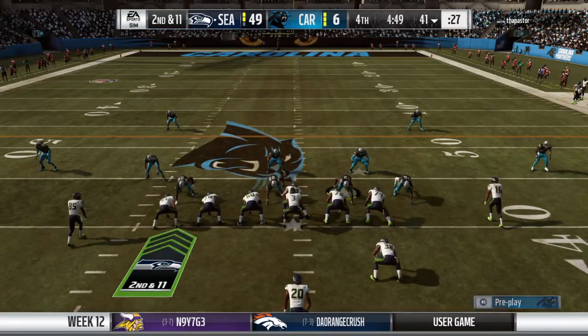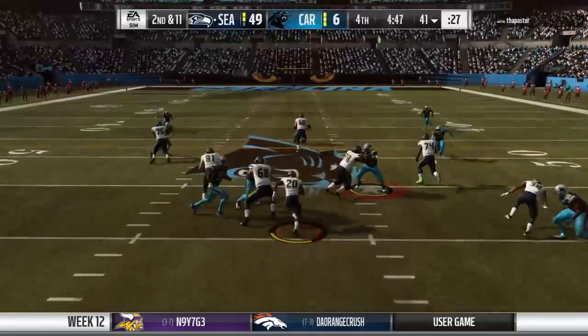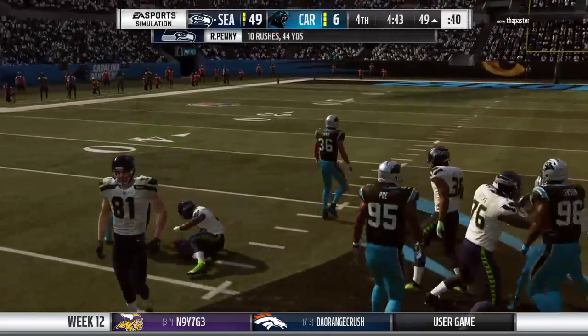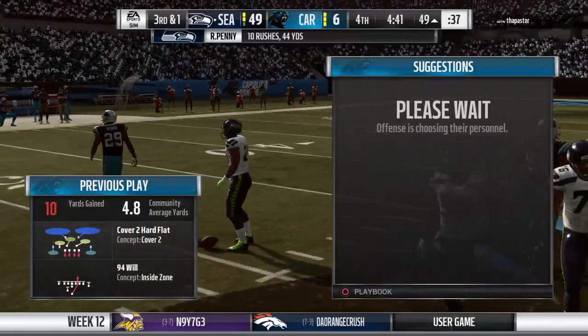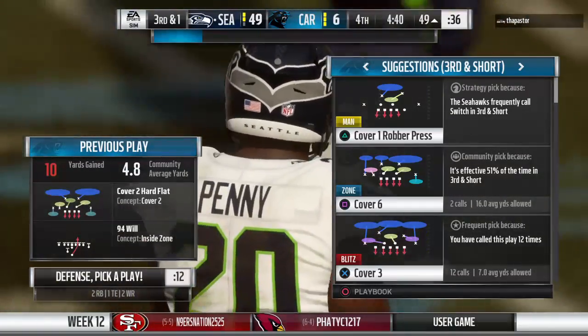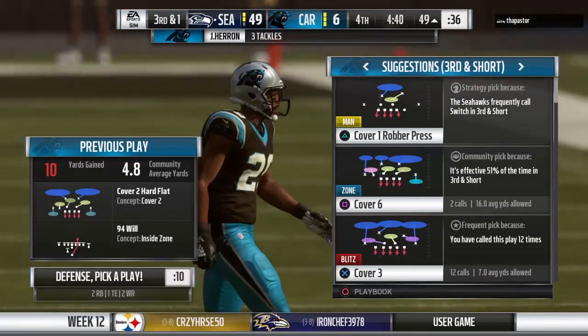Again, it's Penny. And he'll get it into enemy territory just across midfield at the 49. That one good for 10 yards. And that'll bring up a 3rd and 1. Well, partner, I know this type of running back.